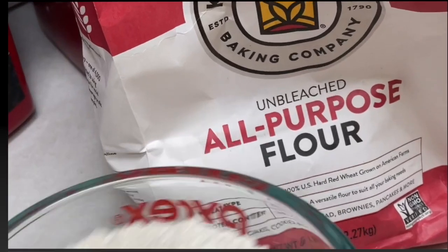Hi baker enthusiasts! Today we're going to dive deep into what makes a truly exceptional cookie. The ingredients. Trust me, when it comes to baking, the quality and the kind of ingredients that you choose in your recipe is going to make all the difference in the world.